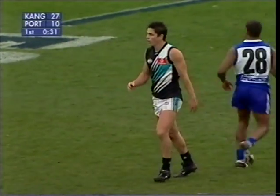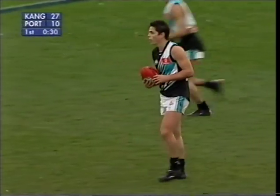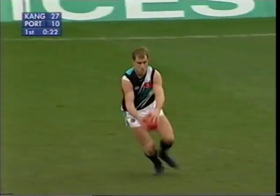So Port Adelaide haven't been able to get a lot of run through the line so far in this quarter, Russell. We saw it once there with Hardwick, but his kick was smothered. Yeah, they haven't been able to have much run because they have been chased, they've been harassed, they've been tackled, thrown to the ground. It's a tribute to the Roos boys, but they must maintain it.